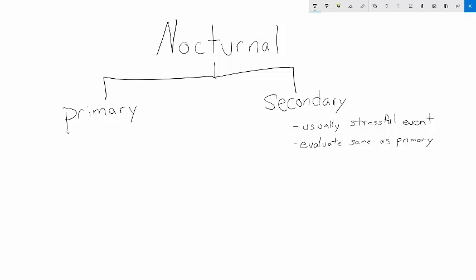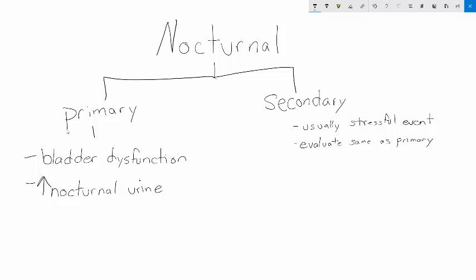Usually this is related to stressful events in life and will self-resolve. It should be evaluated the same as primary nocturnal enuresis. The causes of nocturnal enuresis include bladder dysfunction. In this case, the patient either has a small capacity bladder or an unstable bladder, which can cause them to void more often. This is often also accompanied by daytime enuresis as well.